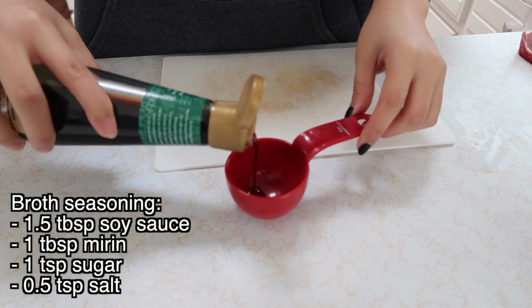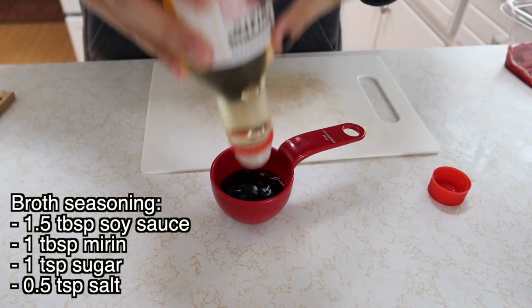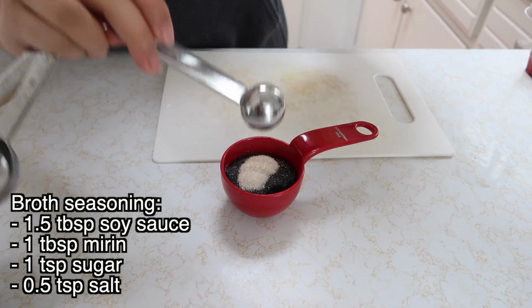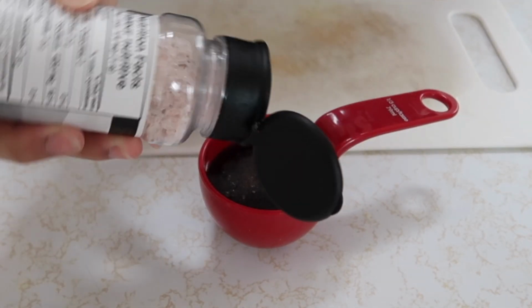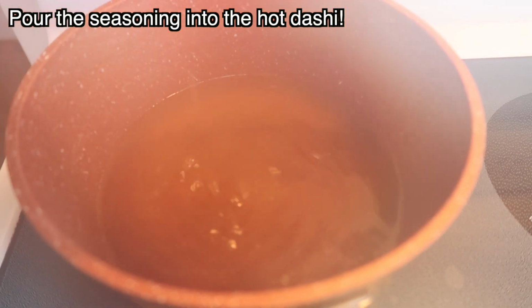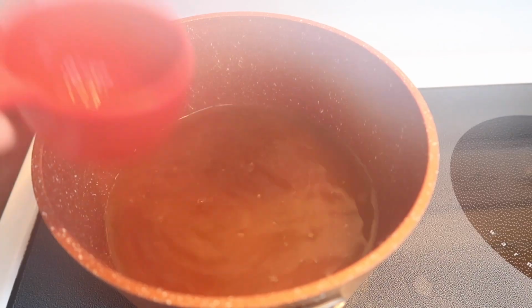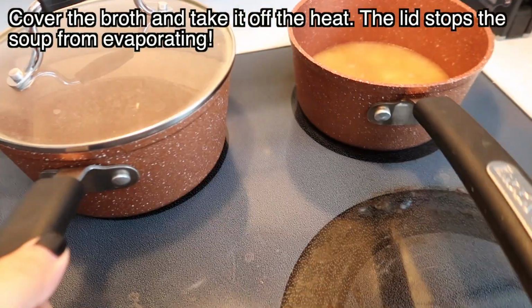The seasoning I'm using for this broth is only made of sugar, soy sauce, and mirin. Occasionally, bamboo shoots or narutomaki or even seaweed is used to top traditional Japanese noodle dishes, but most times it's very simple. Just a sprinkle of chopped green onion is enough to add a splash of color and make the dish pleasing to look at.